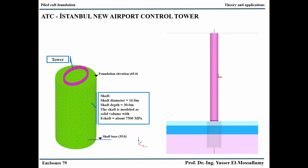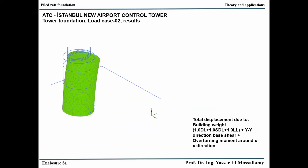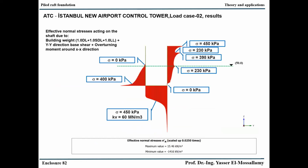The structural engineer calculated the seismic effect very accurately, but at the end he gave us quasi-static horizontal forces at a certain height of the tower. That means we have horizontal forces, moment, and the vertical forces of the own weight of the tower. We model it, and we check the condition under working loads without seismic effect and also with seismic effect.